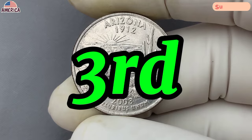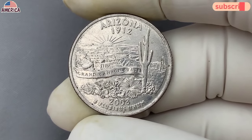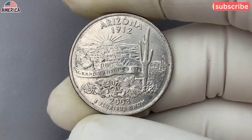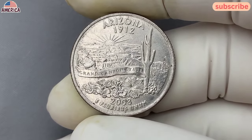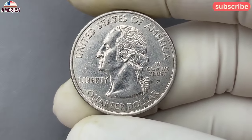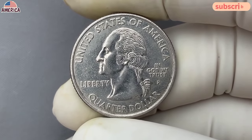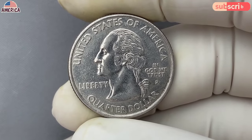Third expensive coin. We're shining the spotlight on a remarkable piece from the America the Beautiful series, the United States quarter coin from Arizona, minted in 2008. This coin is much more than just a piece of change. It represents the rich landscapes, vibrant culture, and historic spirit of the Grand Canyon State.